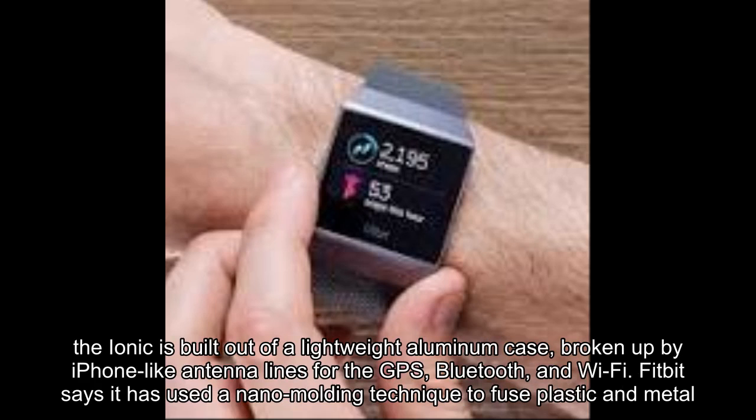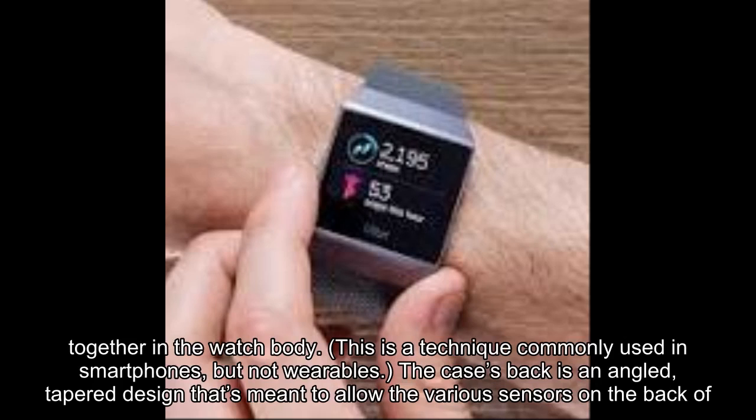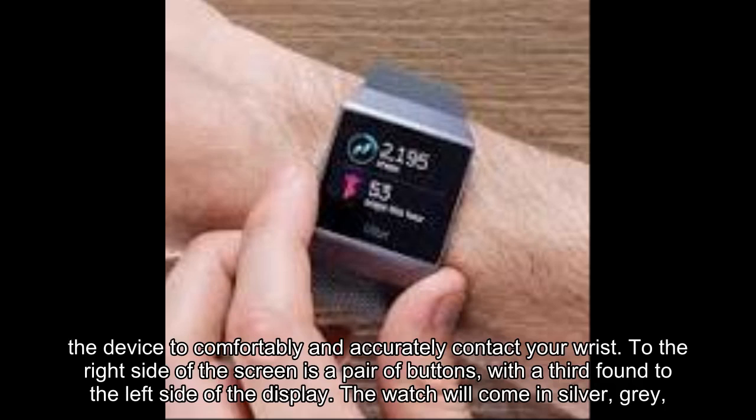First off, the hardware. The Ionic is built out of a lightweight aluminum case, broken up by iPhone-like antenna lines for the GPS, Bluetooth, and Wi-Fi. Fitbit says it has used a nanomolding technique to fuse plastic and metal together in the watch body. This is a technique commonly used in smartphones, but not wearables. The case's back is an angled, tapered design that's meant to allow the various sensors on the back of the device to comfortably and accurately contact your wrist.